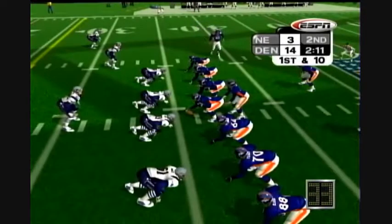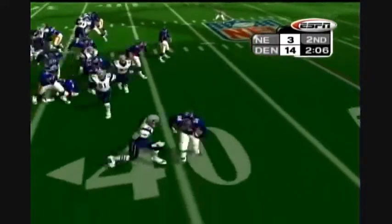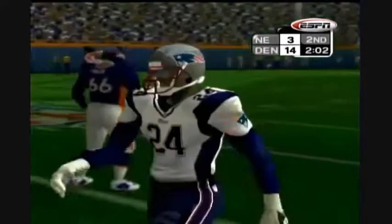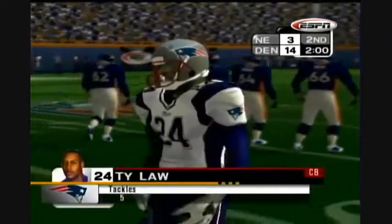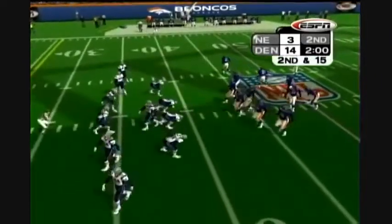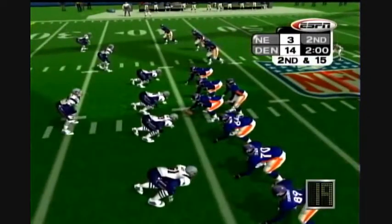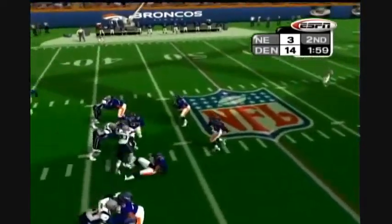Set. The pitch to Anderson. He lost a few yards on that play. Ty Law is one of the best cover corners in the NFL. Second down and 15 to go. Set. Greasy, looking to throw.